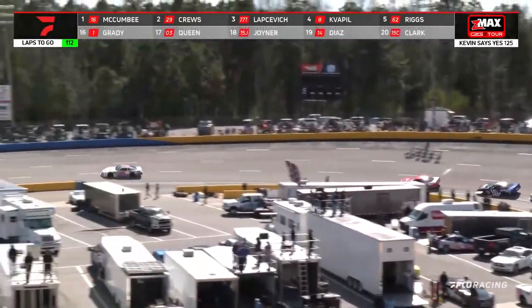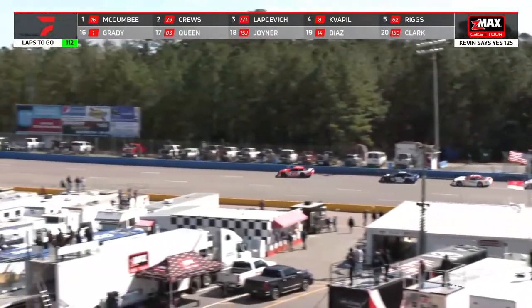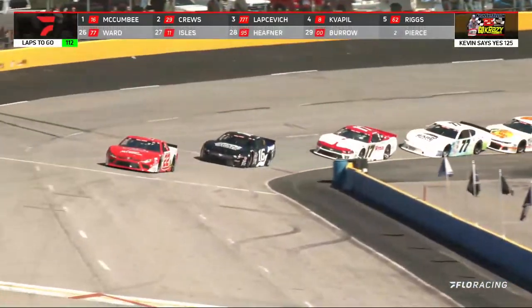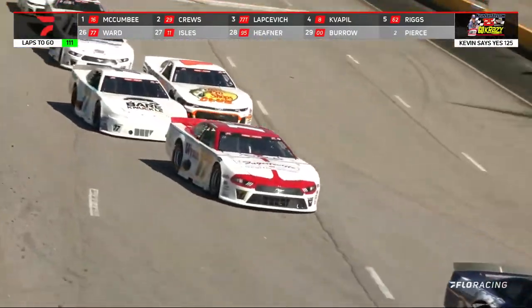45 consecutive green flag laps is what will bring out a competition caution, and we will not see that potential competition yellow if we are within the final 15 laps, but it'll be the first time we've ever seen a choose option here in Cars Tour competition at Southern National. We didn't have that rule in place last year. You can see why everybody wants the bottom.